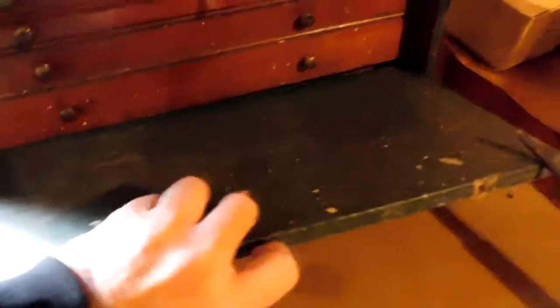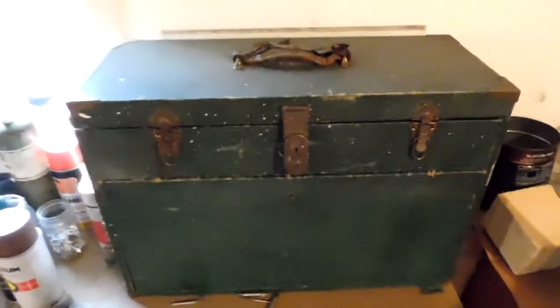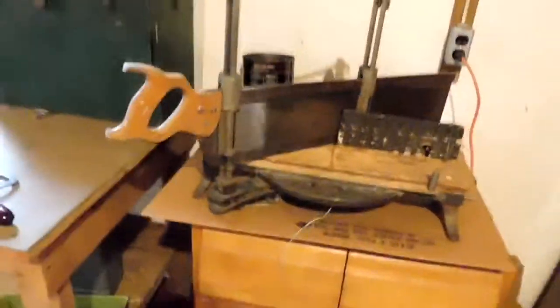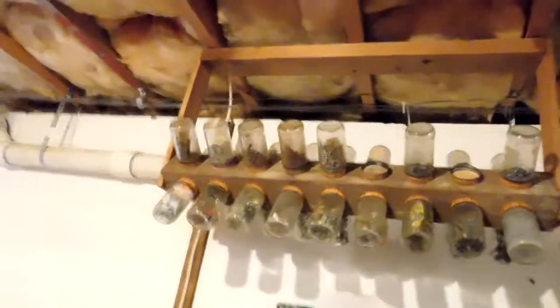But when you take that down, you flip this up. It's a nice box. Brass hinge, leather handle, very nice. This is unique. Whitney Metal Tool Company, Rockford, Illinois. When's the last time you saw a punch that big? Pretty cool. Got some old hardware. Miter box. More hardware. The old school style.